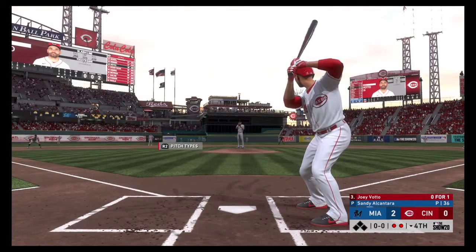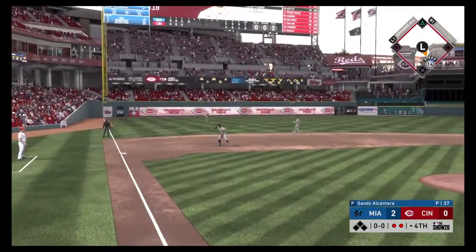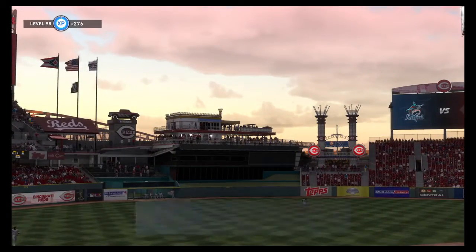So up steps the former MVP Joey Votto. 0 for 1 for him here in this one. Hot shot to third. Reined in. Throw in time, and the side is retired.